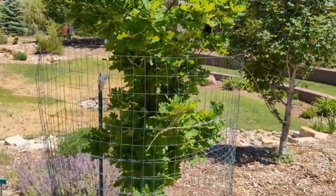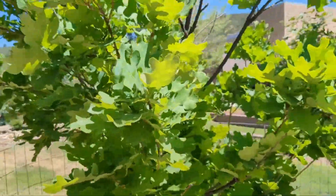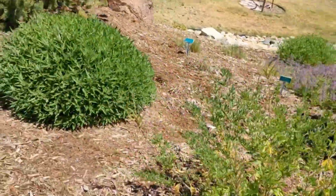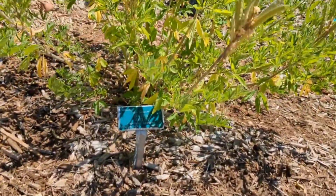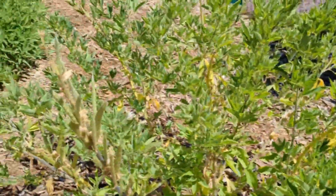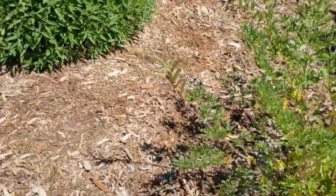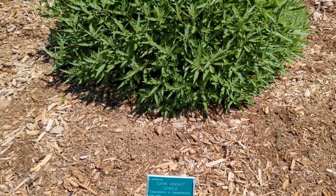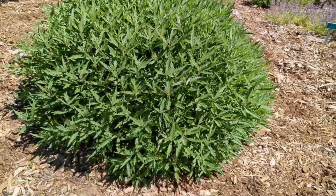Crimson Spire oak. You can tell the oak leaves look a lot different, for instance, from the spruce. Got golden candles down here. Don't know what those are, but looks like they got some sort of pod on them. Dark Night Spirea. I'm not 100% sure about that one.